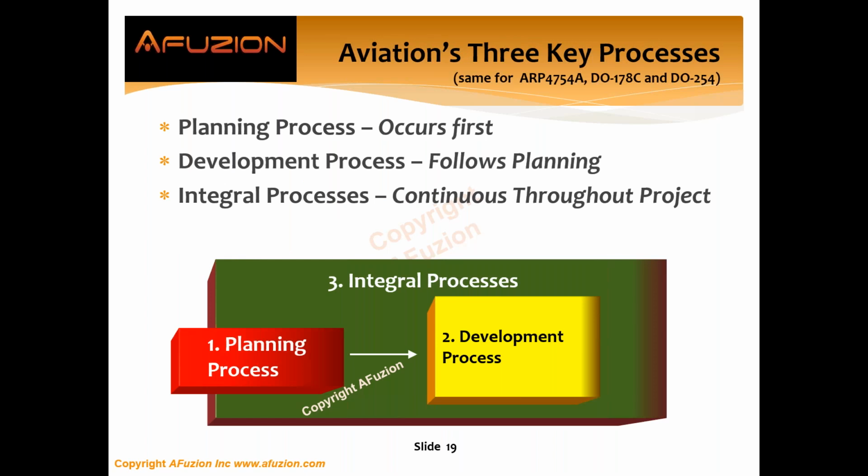Now, in all of aviation, we have three key processes. Let's don't forget, I want to emphasize. Number one, planning. It's small, it's red, it's important. English, left to right. Then yellow, warning, the development process. Development follows planning. And then in the background, the integral processes, configuration management, QA, verification, validation, CM.